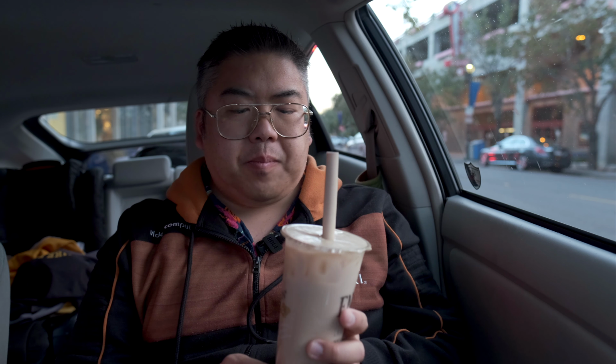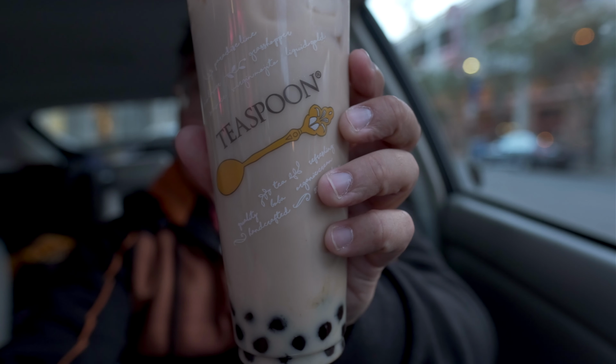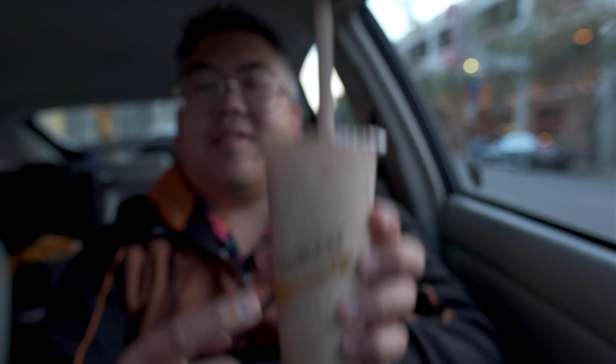It's very smooth. And the boba at Teaspoon is very nice. It's not hard. It's a little bit chewy. It's soft. It's a very refined flavor.